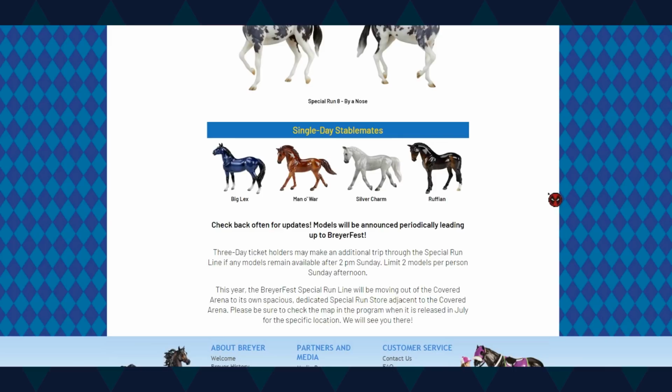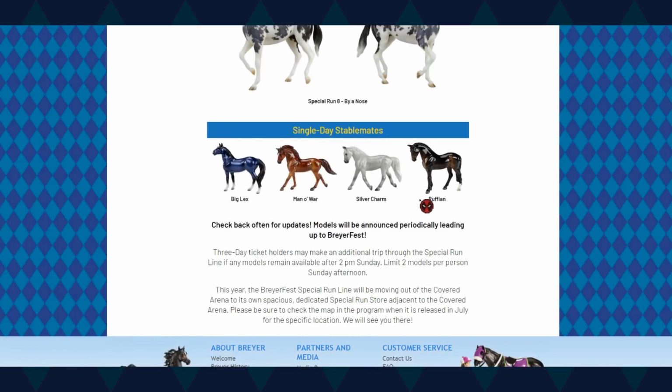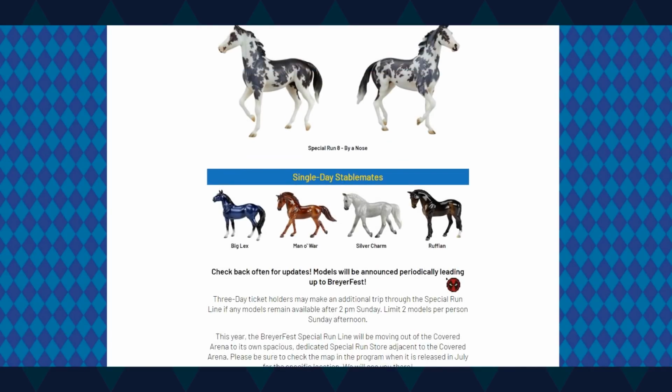I do really like the idea they went for, though. I'm glad that they really stuck to the theme of having portrait stablemate models, and then Big Lex as the Kentucky bluegrass horse thing, I think is really cool. So I really like what they did, even though I don't plan to get any of them for myself. I'm also just trying to cut down a bit on my stablemate collection as well, so I'm trying not to really buy too many stablemates right now.